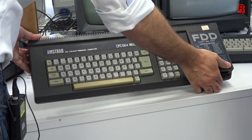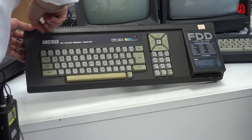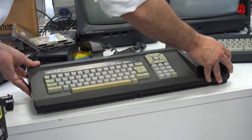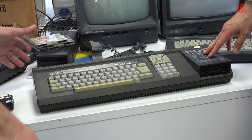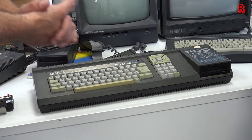Is there a cassette port? Yes, there is. There's a cassette port here. So if you'd upgraded and you still needed to access your tape library, you could plug in an external tape drive. But why would you when you had a nice, fast, floppy disk drive?